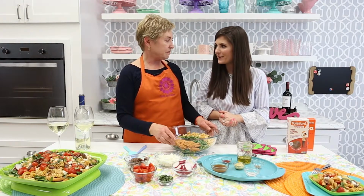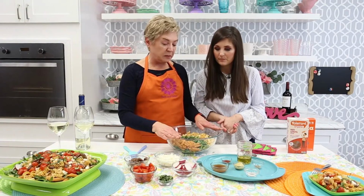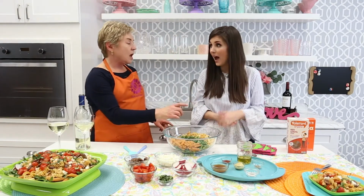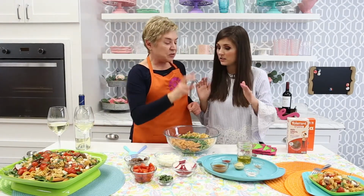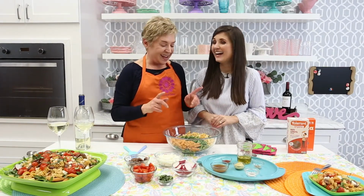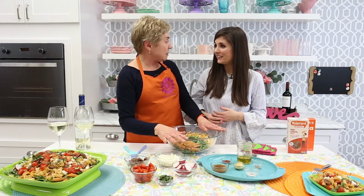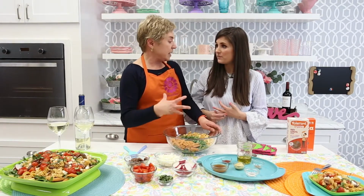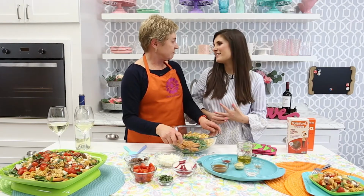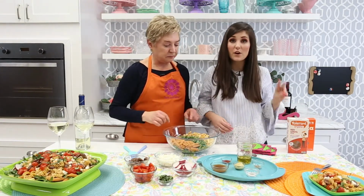I feel like I learn so many things every time you're here, which I love. And one other thing I want to tell you about the pasta before we get started: you need to cook this 2 minutes shorter than it says on the box. The box lies. Because of that, it'll keep its structure, because it probably gets too soft. So, 2 minutes shorter than it says on the box.